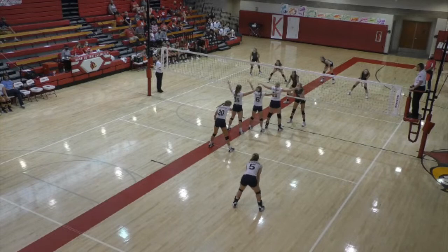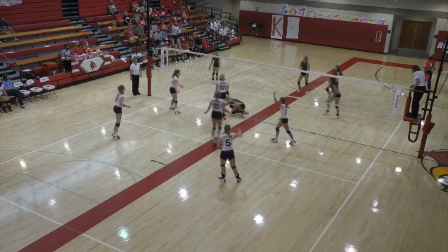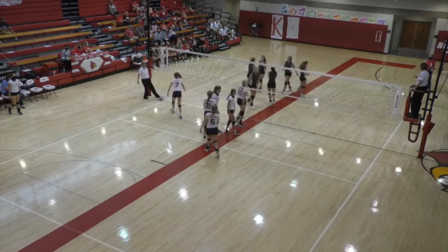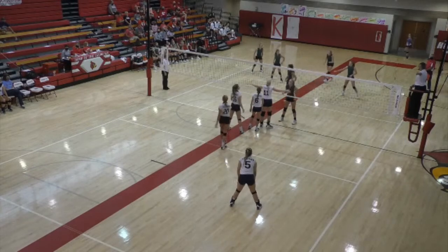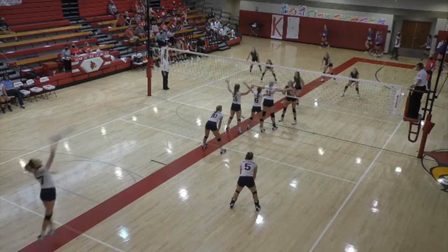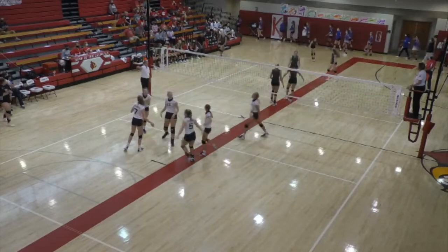Now she finally gets the signal from the official. The serve comes across. Pops away, comes to the net. Pops, goes up. And it's a nice overpass kill by Babcock, and the Panthers are now down by 4. Trying to come back here in set number 1. Babcock will be back serving once again. Serve comes across. And the server can't handle this one. And it's a point for the Panthers.